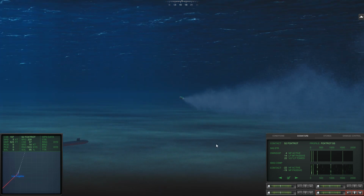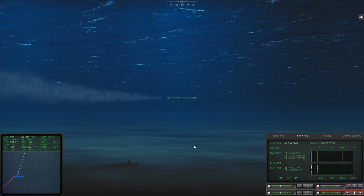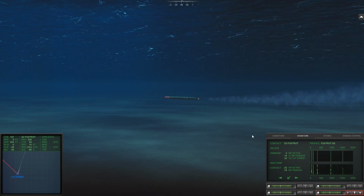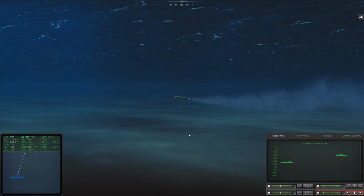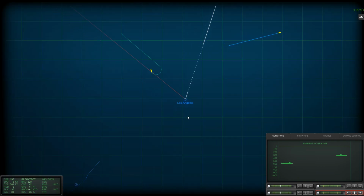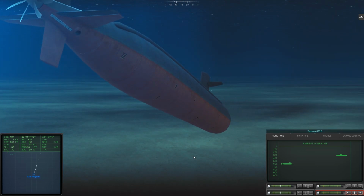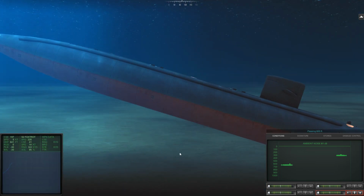Shit, he's pinging. Increase depth. I need to stay below his seeker cone. It looks like he's searching at a depth of about 300 and no more than that, so he should be fine. And hopefully we can avoid this torpedo. Current depth almost 600 feet. Passing 600. The Foxtrot is still dancing around my torpedo. 630.